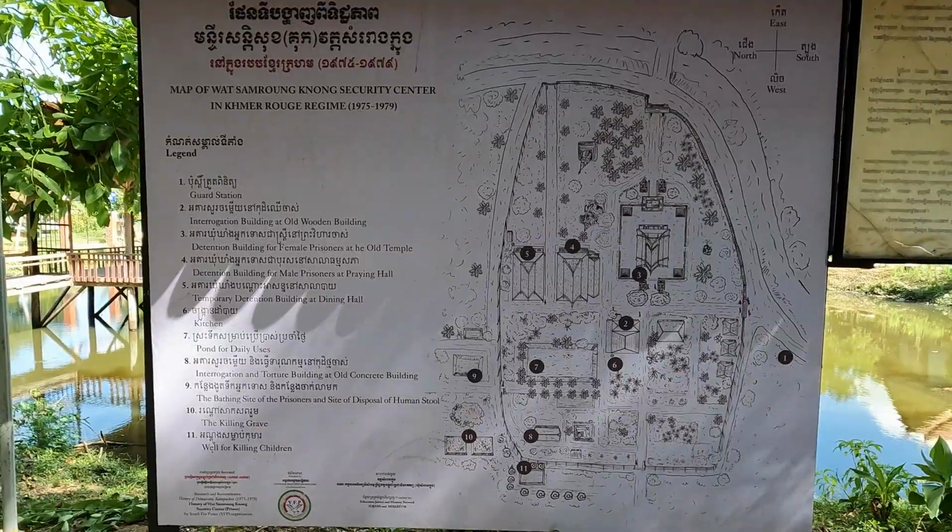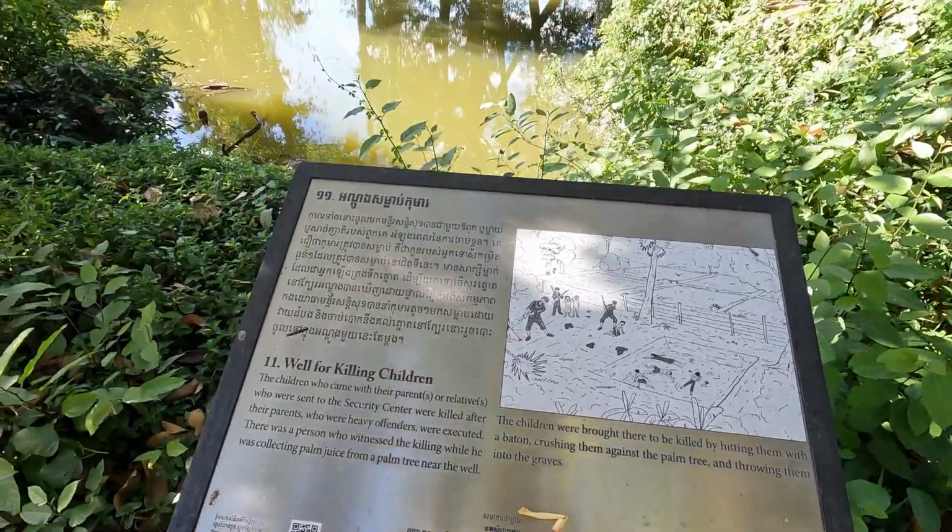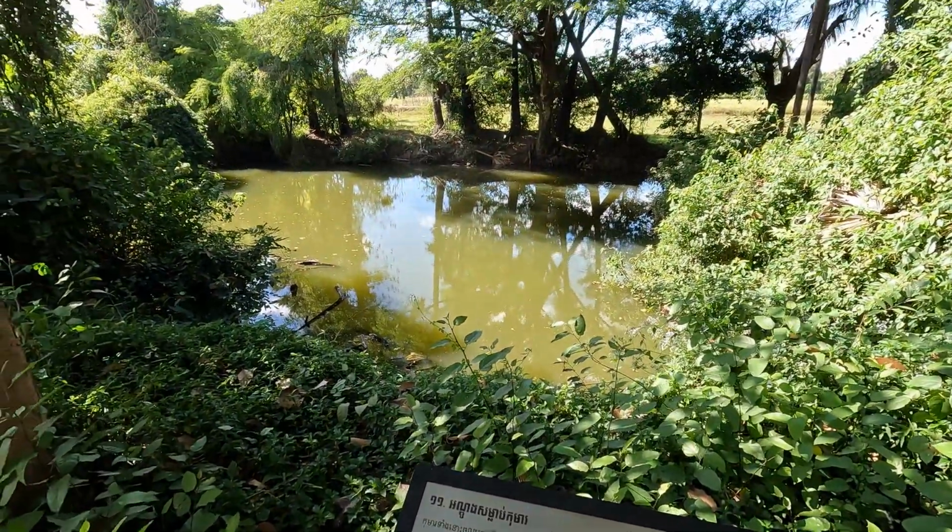So what we now know, after speaking to a local who runs a donation centre and walking around looking at the map, is the Khmer Rouge actually took over this whole site with the temple, the Samrong Knong, to use it as a torture house, a prison, and use wells for killing. 10,000 people died on this site, and it's a religious site. They didn't know when to stop, did they?